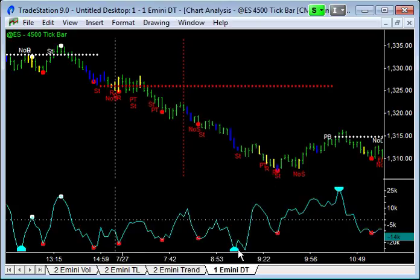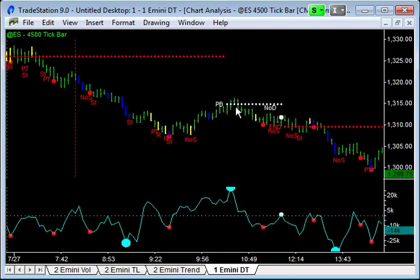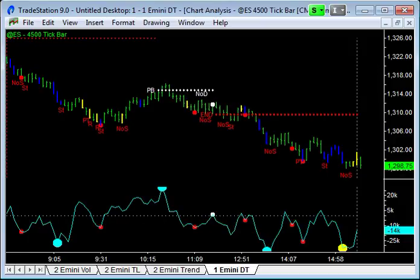So to reverse moves, we need not only the exhaustion pattern, but the bullish divergence pattern, or the divergence pattern. We float back up into a pullback in a downtrend, because we've now broken into a severe downtrend on the 4500 tip bar chart, where we get exhaustion buying at this point. There's our bearish divergence right on the zero line, and we crash back down.